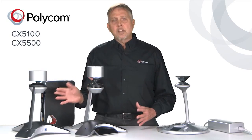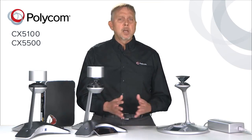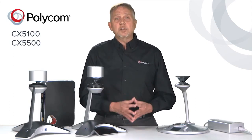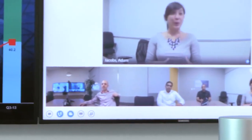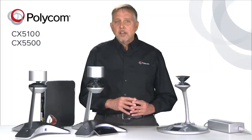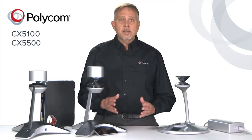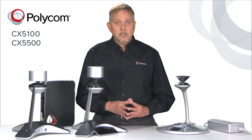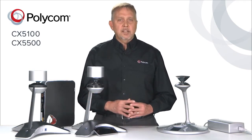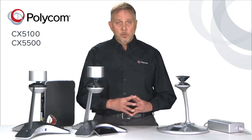The CX5100 and CX5500 will be a great camera to use with the Polycom Lync room system. If someone walks up to the large touchscreen monitor to draw on the whiteboard, the active speaker detection capability means the camera will follow them as they speak. With updated camera optics providing higher video resolution at up to 1080p, Polycom's highest quality audio conferencing technology, support for Lync 2013, and backward compatibility with Lync 2010, the CX5100 and CX5500 unified conference stations make it easy to get started with video collaboration with room environments.